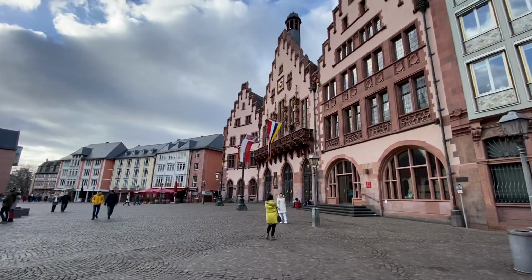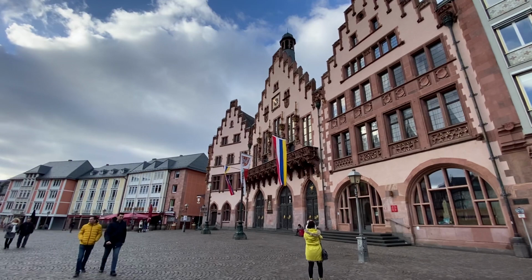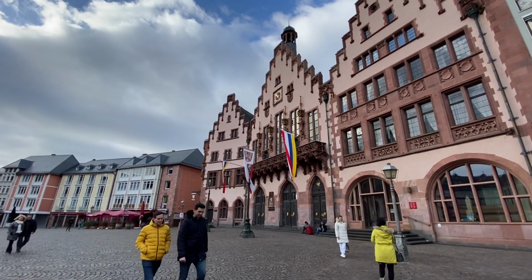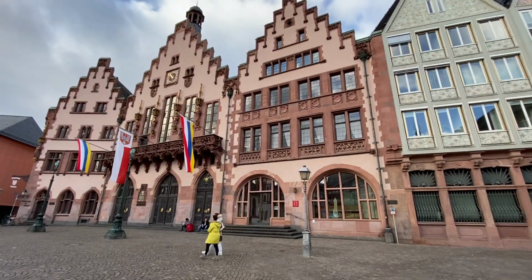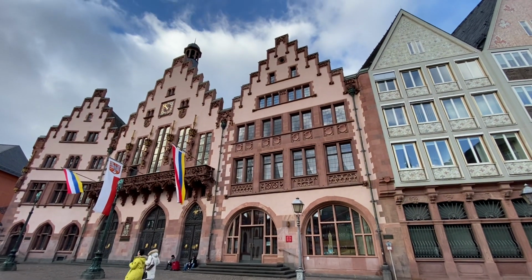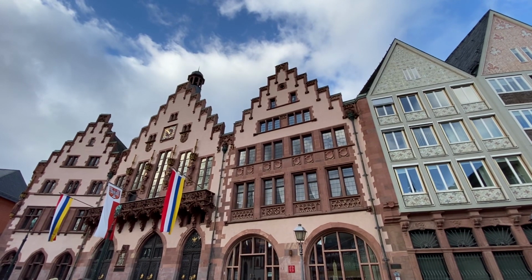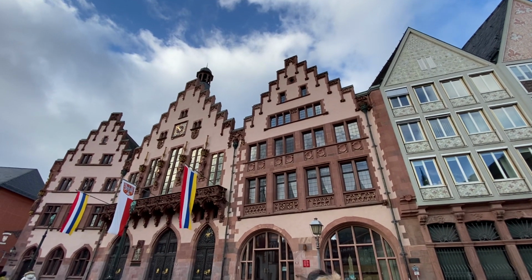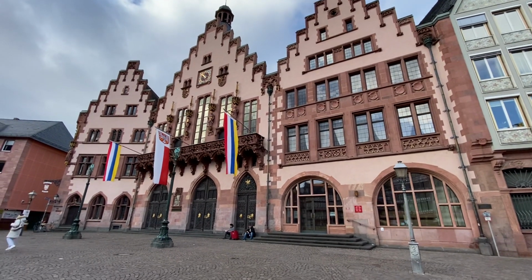So this is sort of the iconic view of Frankfurt that you see in all the pictures of our city hall. This is called the Römer, Zum Römer, technically, officially. This is our city hall. The building was built in the 1300s. It's been our city hall since 1405.